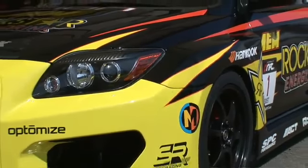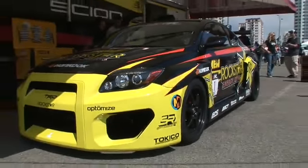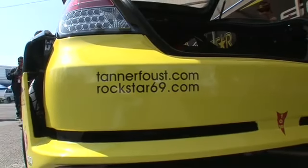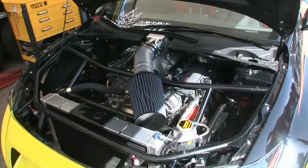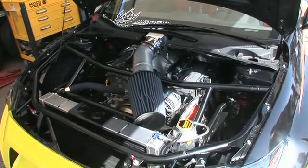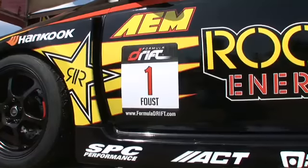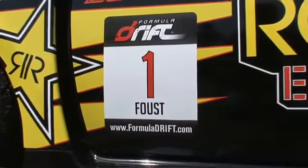Hello, I'm Stefan Papadakis with the Rockstar Scion team, and this is Tanner Faust's new ride that we built for 2009. This is a 2009 Scion TC. Big change in this car is it has a V8 in the front as rear-wheel drive. It's a really cool setup. We actually used the NASCAR V8 out of the NASCAR truck series. So it's a 5.7-liter naturally aspirated engine, but we actually made it fuel injection.